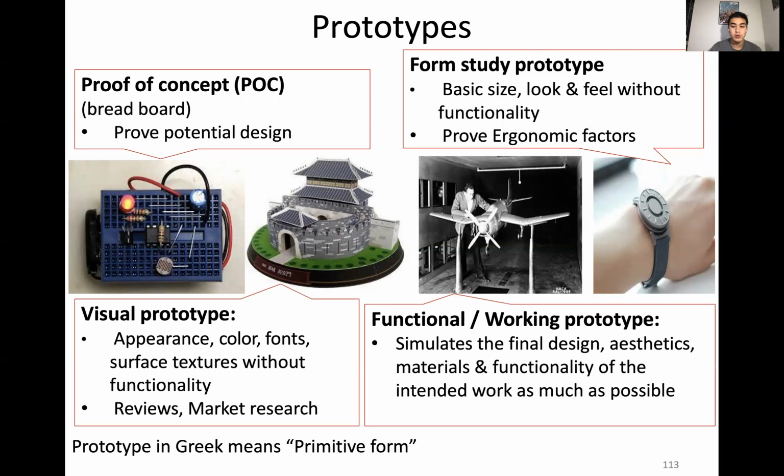Prototypes are very important too. You can have a proof of concept, which just tests whether this is going to work. A visual prototype might be UI mockups. A functional working prototype is like an MVP. And then a form study is a visual prototype that looks good and is fake usable.